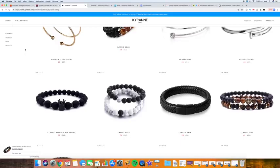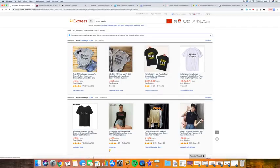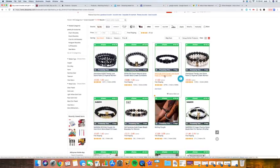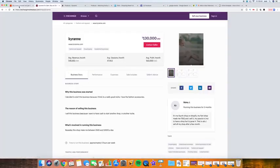So just to show you guys then, if we go over to AliExpress and put in something like crown bracelet maybe. Let's try that, crown bracelet. And as you can see then, in fact, this is the exact same one. So nearly 14,000 orders. So we know straight away then that this is a winning product. This actual store we know for a fact is selling them really well because it's in their best sellers. We've seen the kind of revenue and numbers they're turning over.